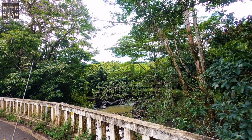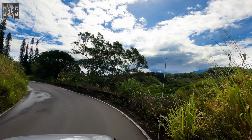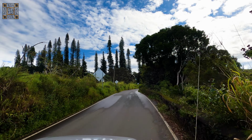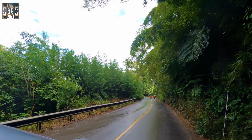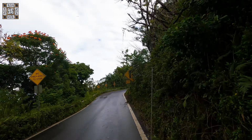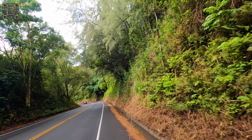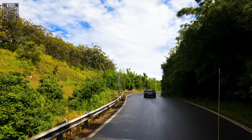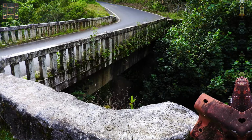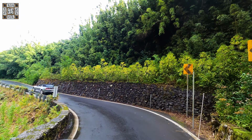This highway passes over 59 bridges, of which 46 are only one lane wide. There are approximately 620 curves along Route 360 from just east of Kahului to Hana, and almost all of it through lush tropical rainforests. Many of the concrete and steel bridges date back to 1910, and almost all are still in use.